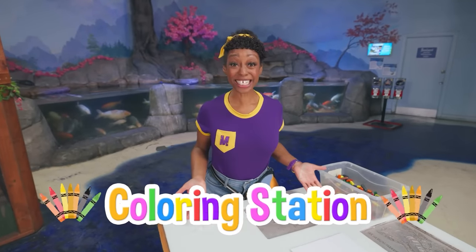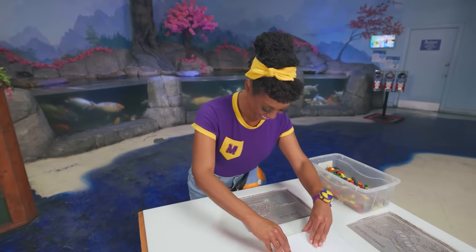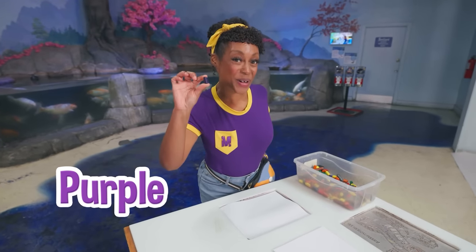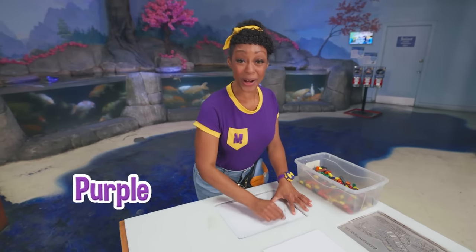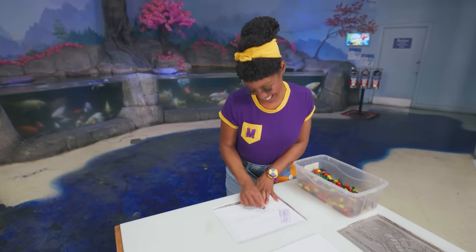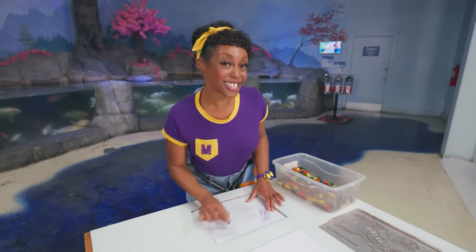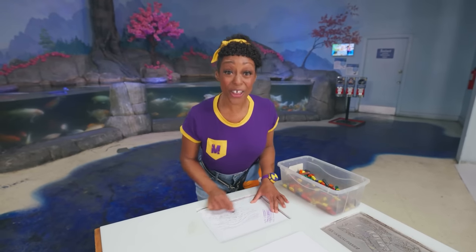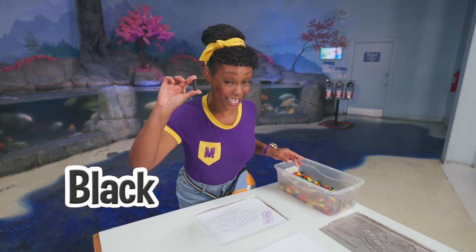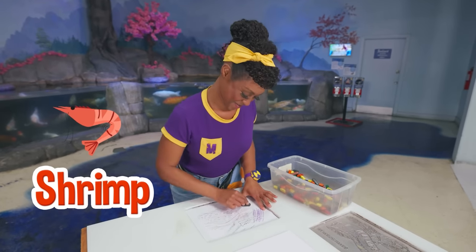Whoa! A coloring station. Would you like to color with me? Great! I'll start with purple. I know. Can you guess what animal I'm coloring that we saw earlier today? I'll give you a few hints. This animal has eyes on top of its head and a mouth on the bottom of its body. Ooh, I want to use black next. This animal loves to eat shrimp.